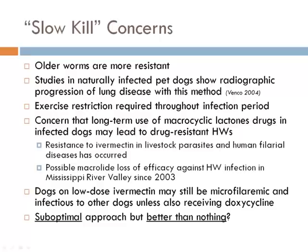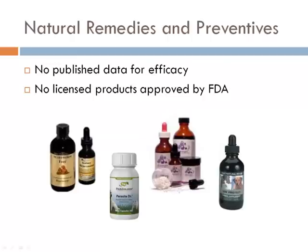Remember that dogs on low-dose ivermectin, it doesn't kill all the microfilaria. So these dogs may still be microfilaremic and infectious to other dogs. However, if you give them doxycycline, the doxycycline will prevent those microfilaria from being infectious. So if you do the slow-kill therapy, you're obligated to also do doxycycline. So this is considered to be a suboptimal approach, but I firmly believe that this is better than doing nothing with sheltered heartworm-infected dogs.